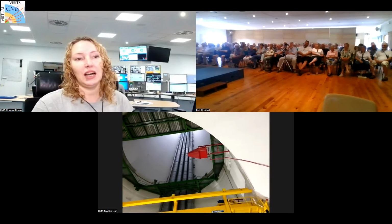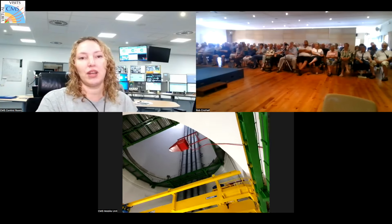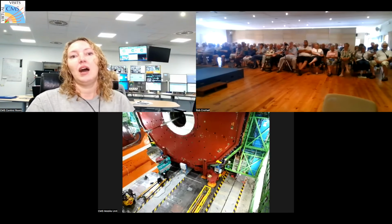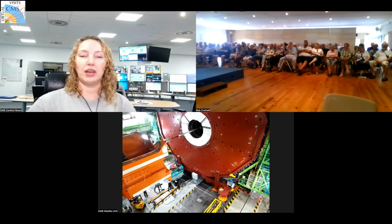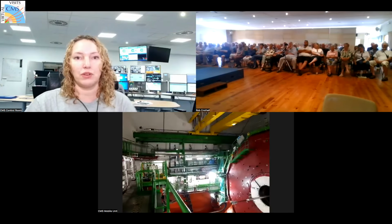Additionally, having it underground does allow for protection from radiation and things. CERN takes radiation safety very, very carefully. In fact, there are sensors at every exit and entrance just to make sure that no residual radiation gets out from the CERN sites.